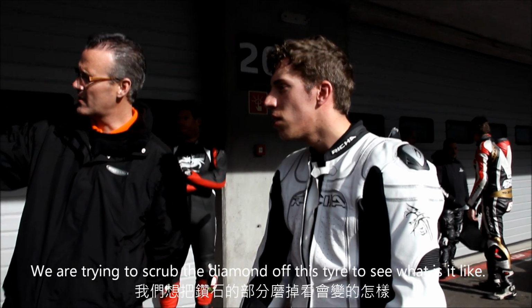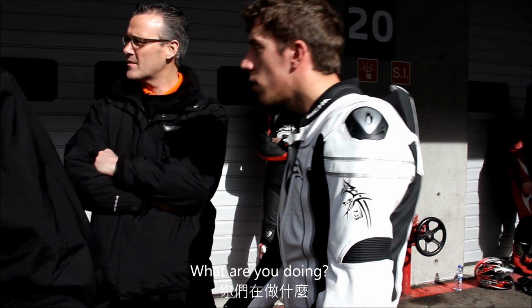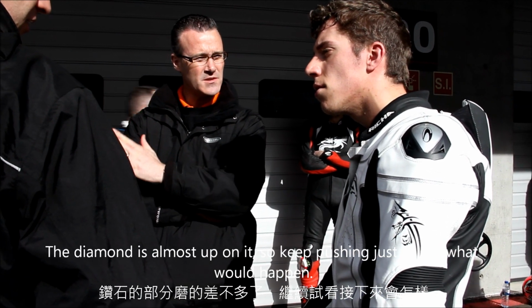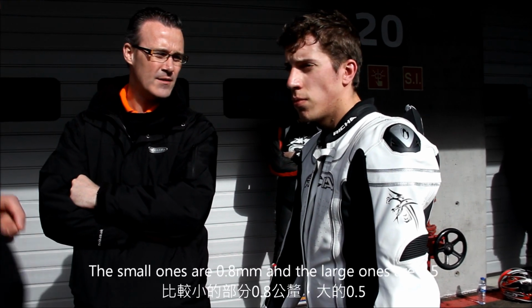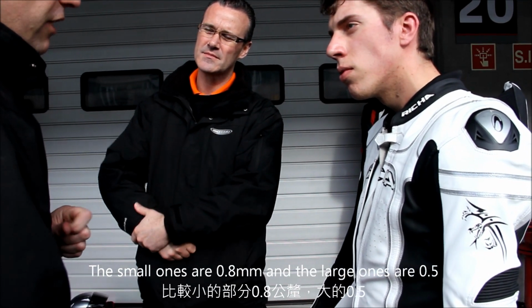We're trying to wear the diamond off to see what we get and what it does after that. The diamond's almost off on it, so we're going to keep pushing it to take it off just to see what happens. Because how deep does the diamond go? Are they all thinking 3 mil? No, the small ones are 0.8 mm and the larger ones are 2.5 mm.